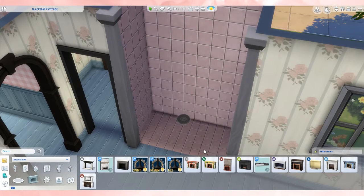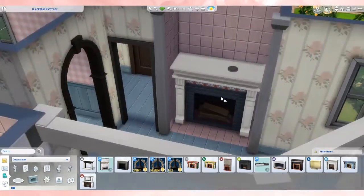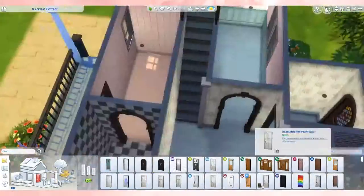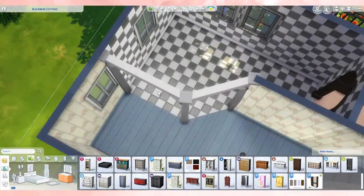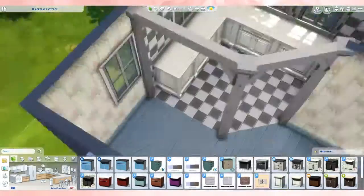And I really like this house. I think it's not a starter home. I don't remember how much it is. I think it's around 40K though. I don't think it's too expensive, but it is not a starter home. However, I think it's really cute and if you want to use money cheats, it would be a cute house to start in. Just saying.